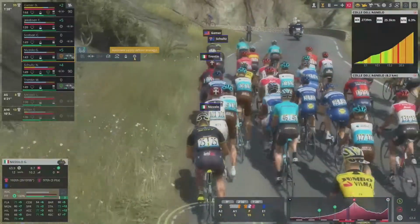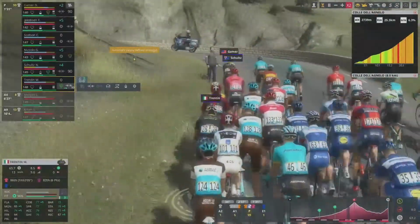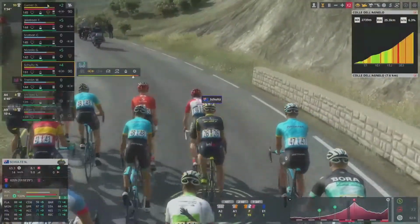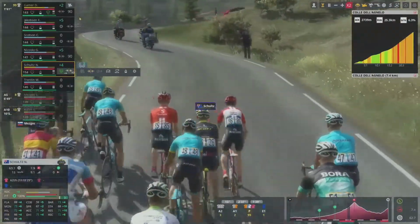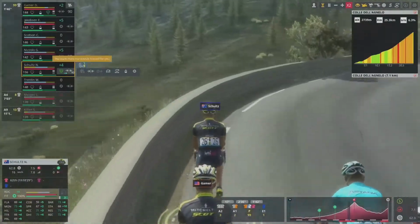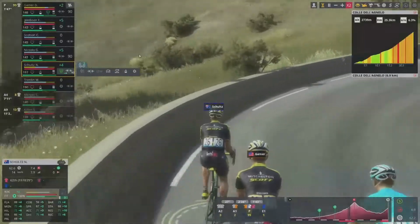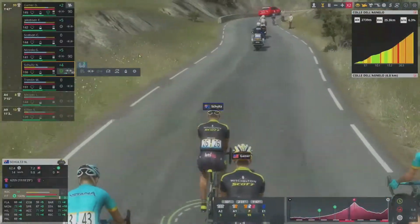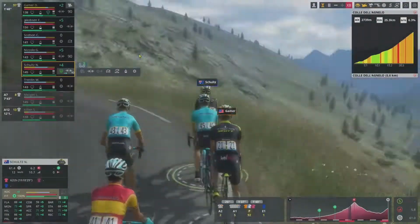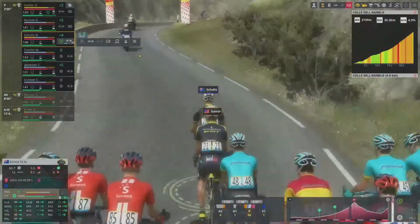Yeah, proximity. Now he's too far back, so we're going to let him go. Trentin is done. So we're going to let him go, and it's Schultz. We will use the Transcend for Schultz when we get a little higher up. I would imagine he's not going to make it to the top of this climb, but he might. Certainly could.